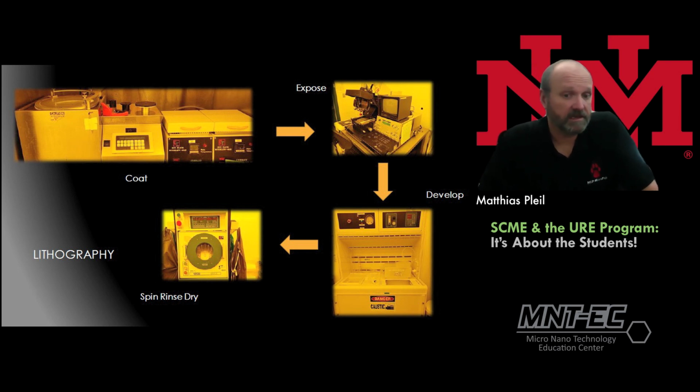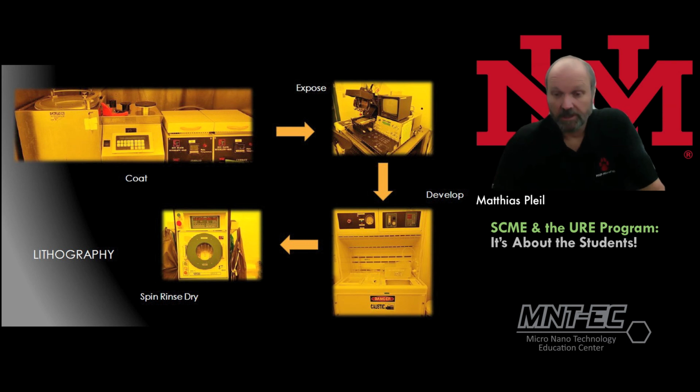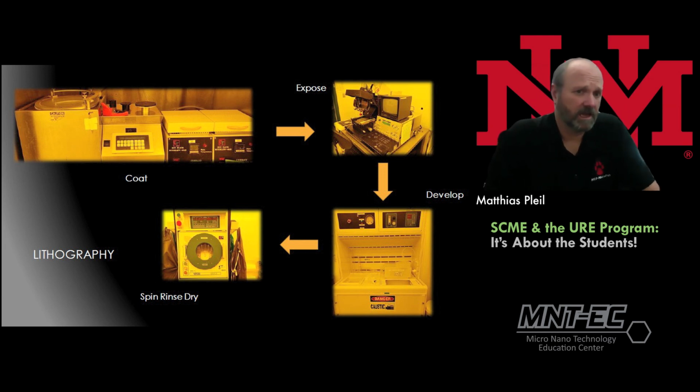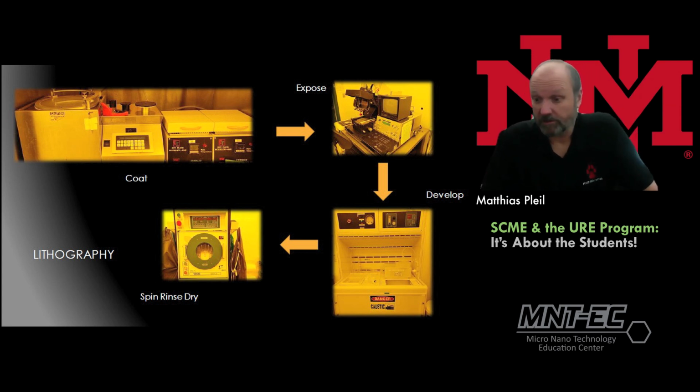And next to that are the soft bake plates, where we can do the soft bake after the coating of the wafers. And then moving on to the right, you see our 1X contact printer. It's a Carl Zeiss. Basically, it's an aligner, so we can transfer patterns from a photo mask to the actual photoresist on the wafer. And it also allows us to do backside alignment, as I mentioned earlier.